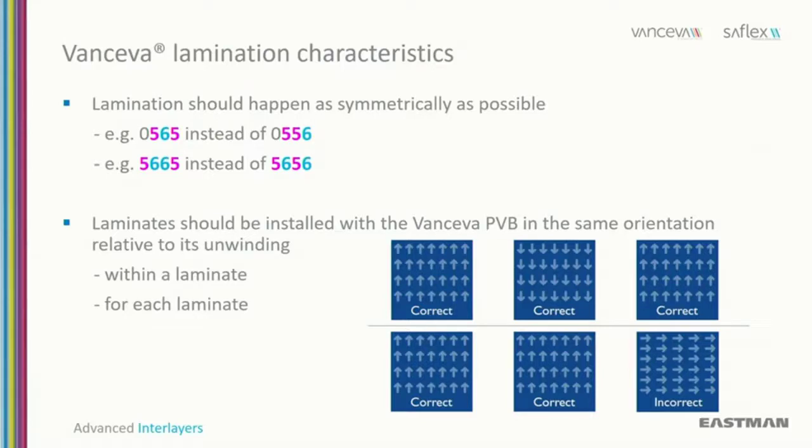To further minimize the effect of polarization, PVBs should be laminated consistently in the same orientation as the unwinding position. So within one laminate, the laminators make sure the different sheets follow the same unwinding direction. And also when identical colored panels are installed next to each other, no 90-degree angle turns should happen.